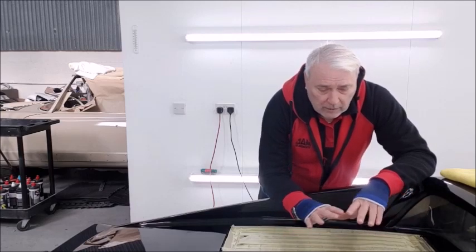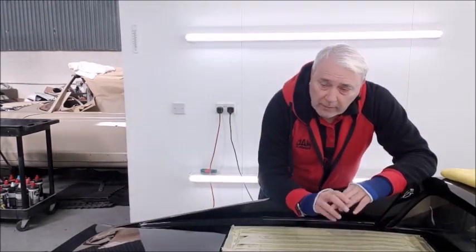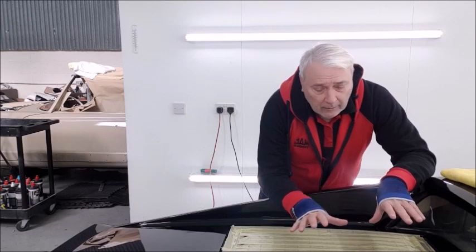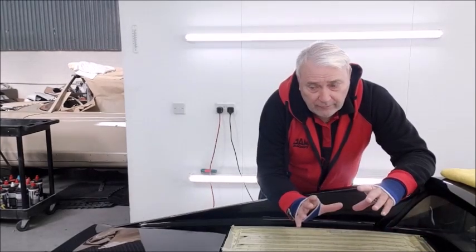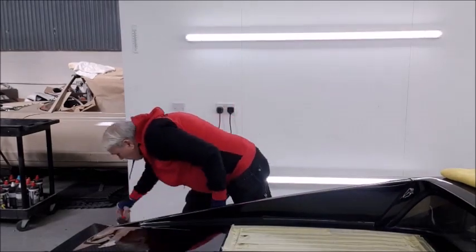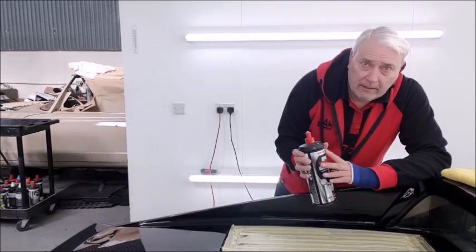So what I'm having to do, initially I was intending to do a two-stage polish on it, but unfortunately I'm not going to get away with that. So I'm having to cut the scratches and the lacquer pop off using an aggressive compound. And in this case, I'm using a super heavy cut 300 compound, Menzerna, as I always use.